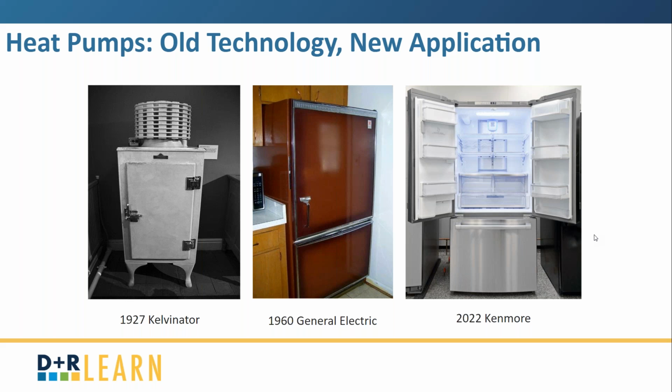Well, I always ask installers when I'm speaking with them, showing these pictures, when was the last time you changed the compressor in your refrigerator? Some of you may have had that old avocado or harvest gold refrigerator growing up. And some of you may still have them in your garage, or your parents may, still keeping their beer cold or the soda pop cold. That technology is really reliable.